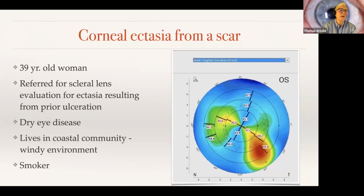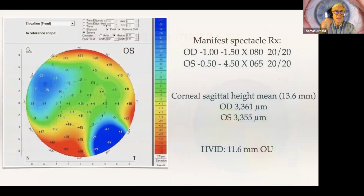All right, here's a 39-year-old woman, and she was referred for scleral lenses because she had ectasia resulting from a prior procedure. Anyway, she has dry eye disease. She lives down on the Texas coast. It's a very, very windy environment. She happens to be a smoker, so she has a lot of strikes against her, but she wanted contacts and she wanted something she could see well. Again, here's an axial map, and you can see where that distortion is. Okay, but again, I've urged you to think about elevation, and you can see on our elevation map that area down at 5 o'clock really falls away and gets quite thin.